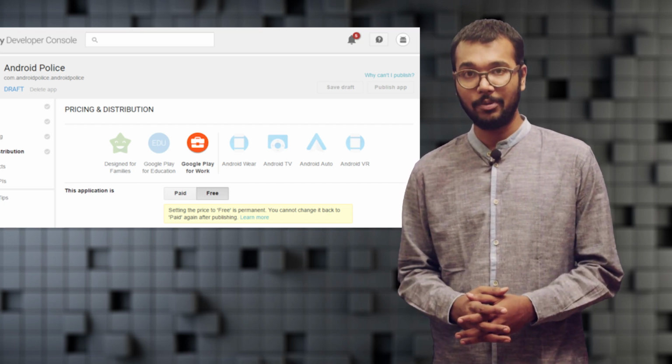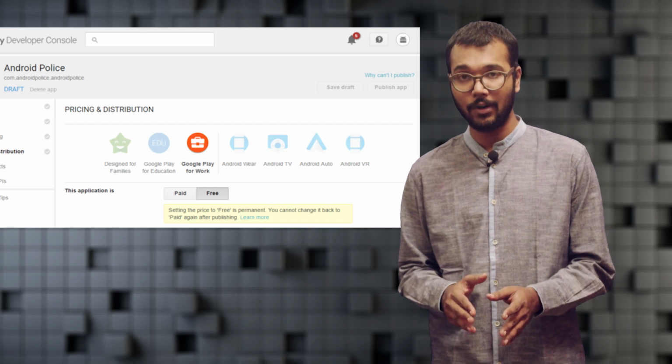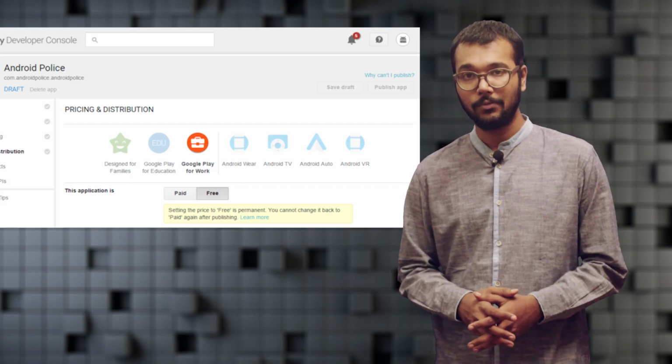So let's see what happens at Google I/O, and I think this makes for a really good discussion, so here you go. What are your expectations for Google I/O this year?